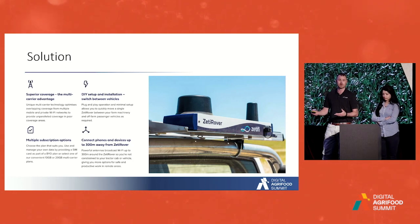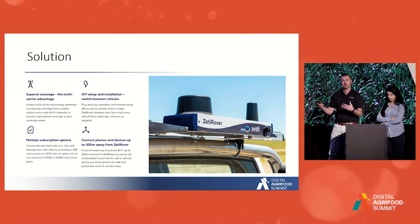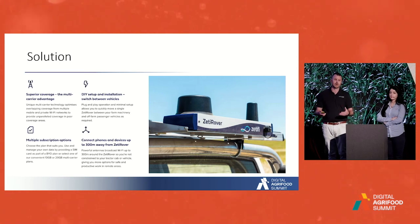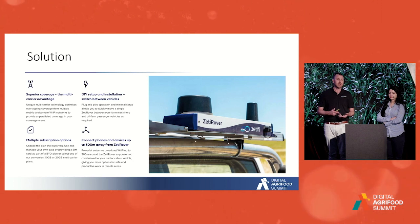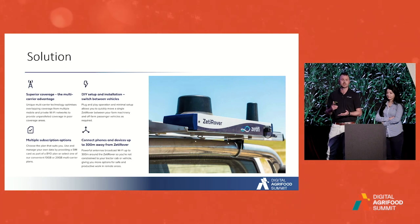The solution that we've developed to solve this problem is a hotspot for tractors. It's called the Zeti Rover, and it brings in the best available connection from the cellular network, and where necessary, it fills in the gaps using long-range Wi-Fi. And that's where we needed a bit of extra help, and we engaged with Food Agility, Sturt Uni, and of course UTS to help us design a system to extend Wi-Fi coverage across farms using novel antennas and RF systems.